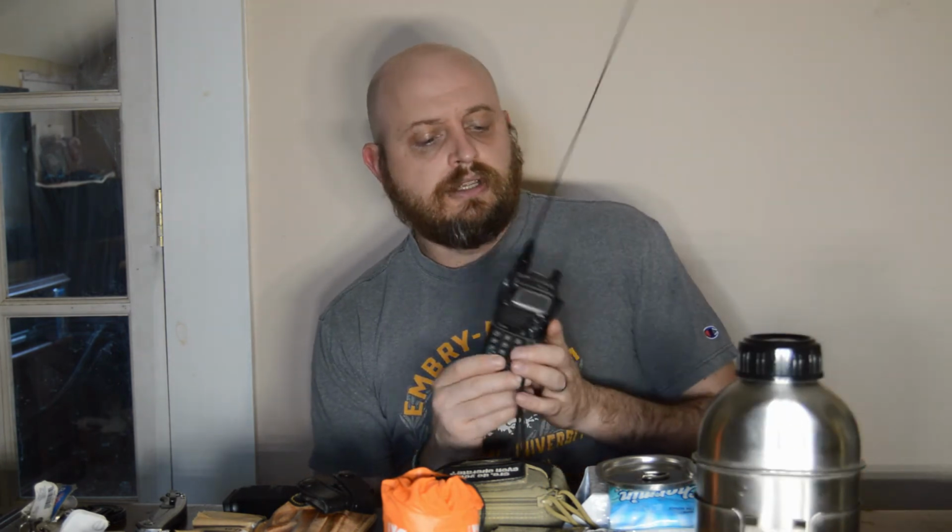The last thing I have in my kit that I want to talk about is my ICOM VHF UHF amateur radio transceiver. I've been an amateur radio operator for over 20 years. It's what initially got me into preparedness in the first place. This is my backup communication device. Before the advent of cell phones, radio like this was my primary means of communication when I was not in contact with landlines and I couldn't get a hold of a payphone.